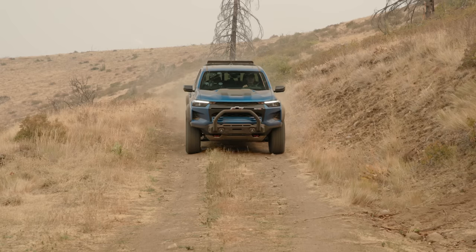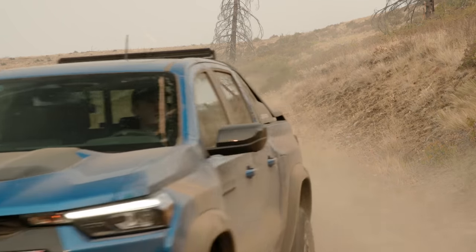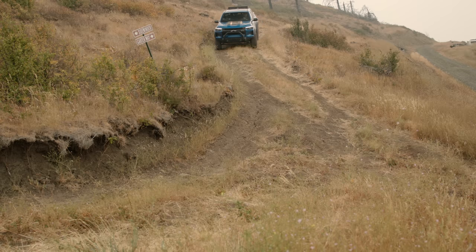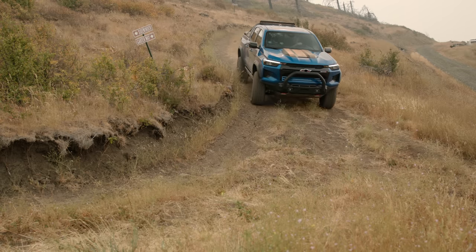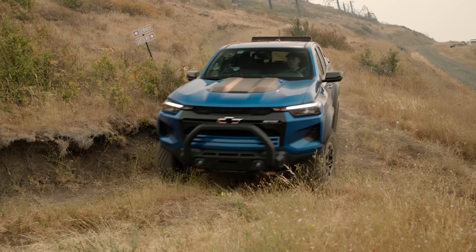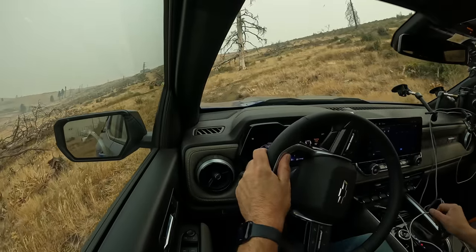So for the next leg of the trip, we're gonna jump onto the Sidewinder. And what we have there is some stacks of rocks, as well as a steep climb out. And that'll give us an opportunity to test some of the more advanced features of this rig. Here we have some rocks.